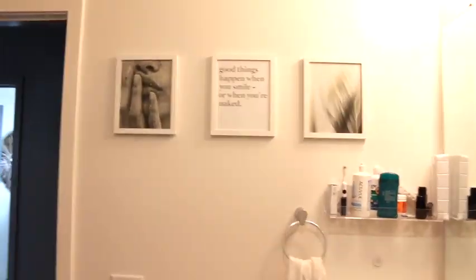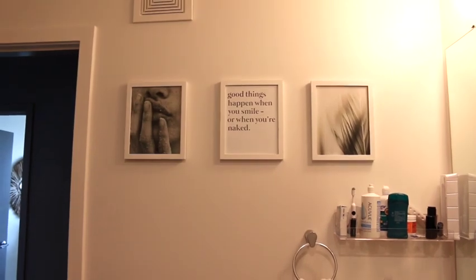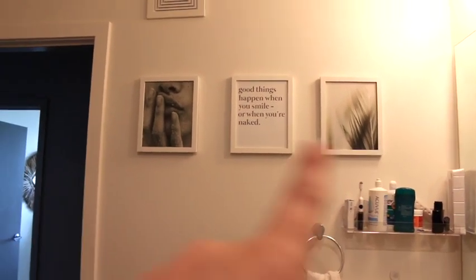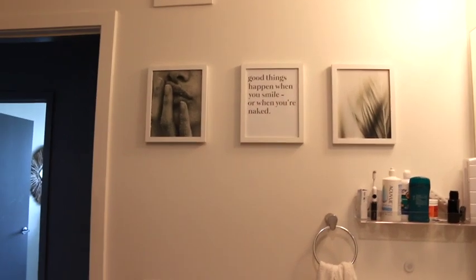And then over here I do have overflowing laundry and then these photos. I wish that was me, but it's not. And then I took both of those from Pinterest and then I just printed one of those.